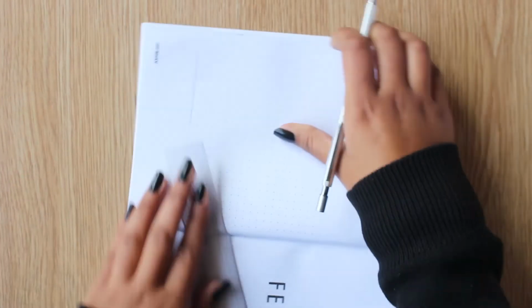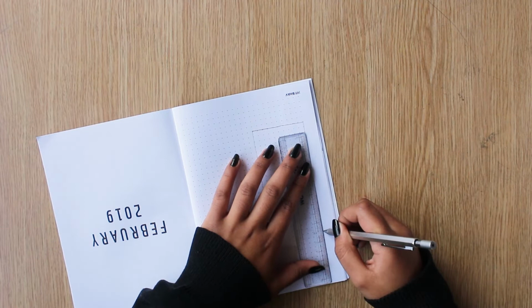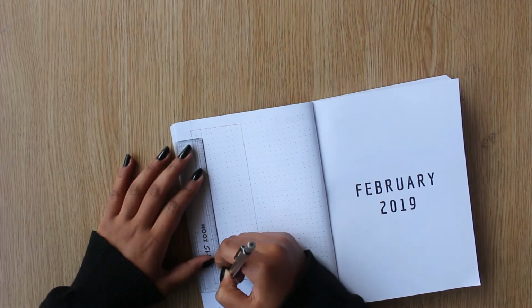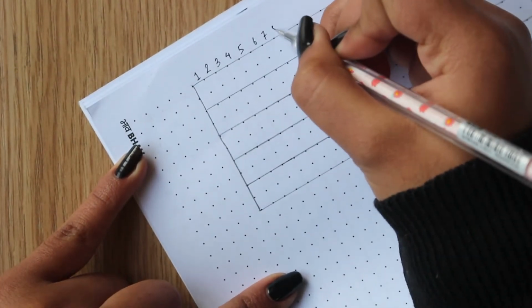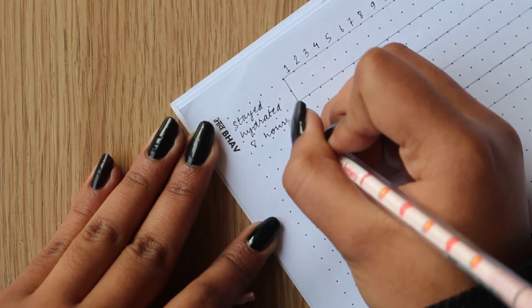On this last page of the month, which is a dot grid page, I am making a habit tracker. I decide how many habits I want to track and then make boxes accordingly. Since January has 31 days, I'm writing 1 to 31. You can include any kind of habit that you want to keep track of.